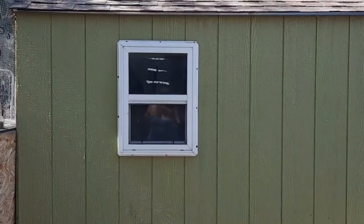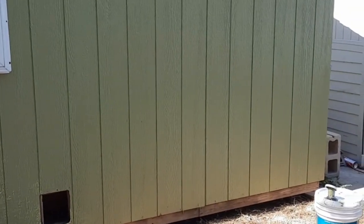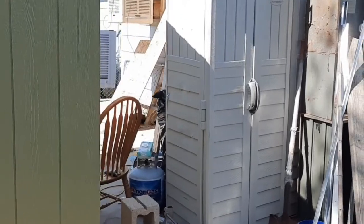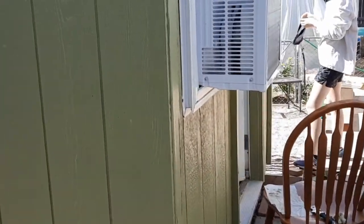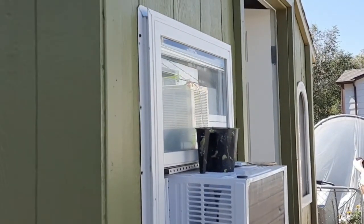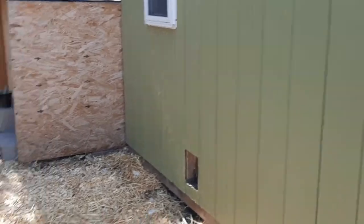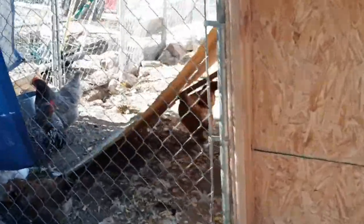Oh, look at how beautiful that is. And then once we get the back side of the house painted, oh my goodness, it looks beautiful. It looks so nice. Oh, it feels so good to be getting these projects that have been on the to-do list for so long done.